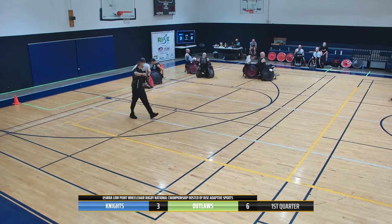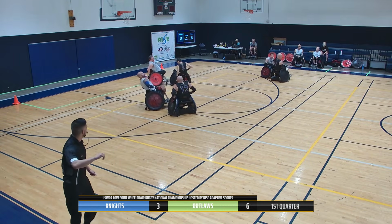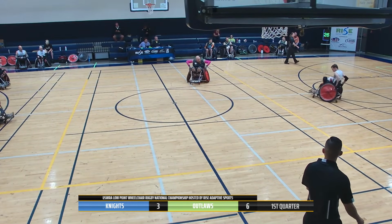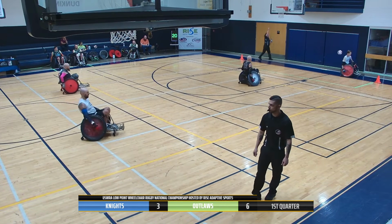Colton Parker has the ball, rolling on the left side of the court. Brian Spurley is on defense, chasing him all around the side of the court. Parker puts the ball up, reeled in by Joey Merrick in the front court. And Joey Merrick takes it in for an uncontested try.